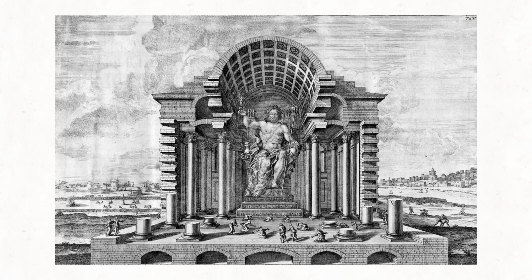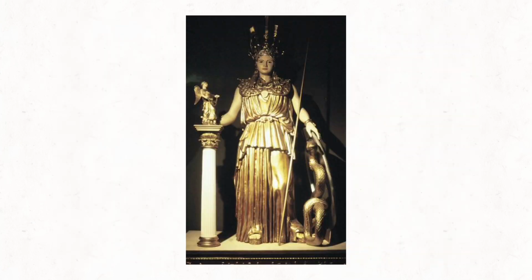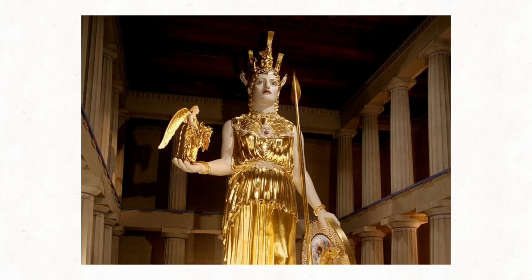Athena Promachos, one of his earliest works, was placed at the Acropolis around 455 BC, standing 30 feet tall, and was one of the largest statues of Athena at the time. If you think that was tall, Athena Parthenos was 38 feet high and was made out of gold and ivory. This was made for the Parthenon. Speaking of the Parthenon, wasn't he the art director of the building? Yes, exactly. Now, you see that everything ties together.